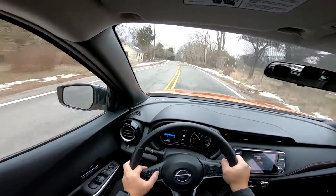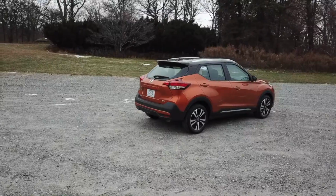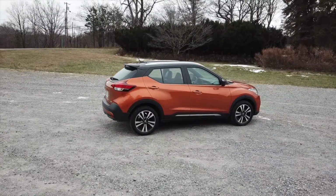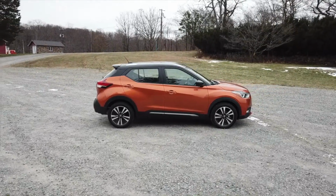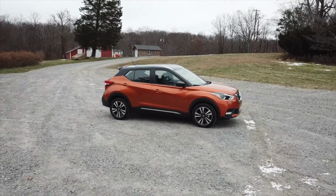Let's start talking about the good of the Nissan Kicks. All right, the first good, as I've already mentioned, is the affordability aspect of this car. Again, this is the second cheapest crossover, but you get so many features packed in here. But what's even better is that you also get automatic emergency braking and forward collision warning. Not a lot of cheap cars could really give you that.